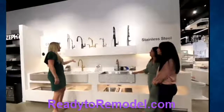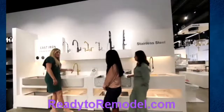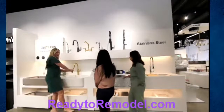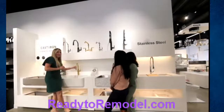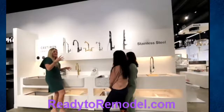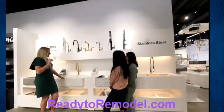Something I like to talk about too when it comes to a pull-down kitchen faucet is this ball joint swivel at the top. We call this ProMotion technology, and also Docknetik. So see how it docks right back in place. You're never going to have that dangling spray head, which everybody in the design community feels drives us crazy.